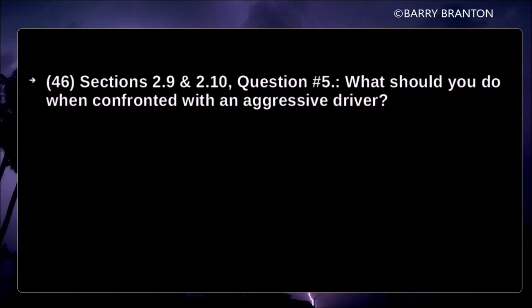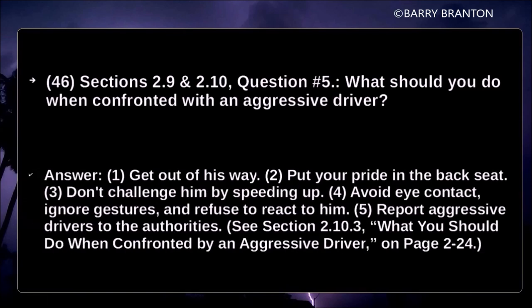What should you do when confronted with an aggressive driver? Get out of his way. Put your pride in the back seat. Don't challenge him by speeding up. Avoid eye contact. Ignore gestures. And refuse to react to him. Report aggressive drivers to the authorities.